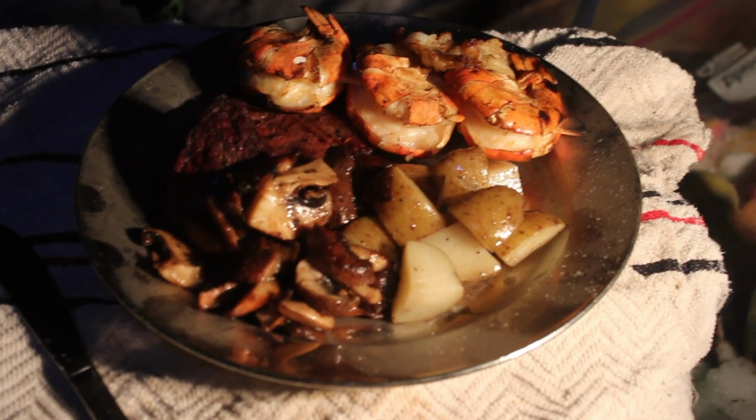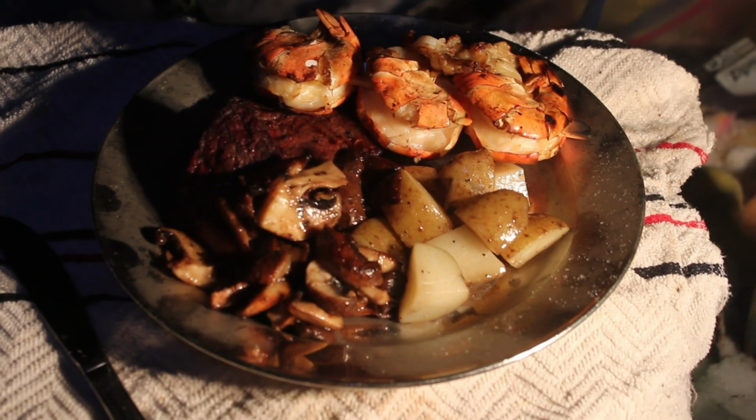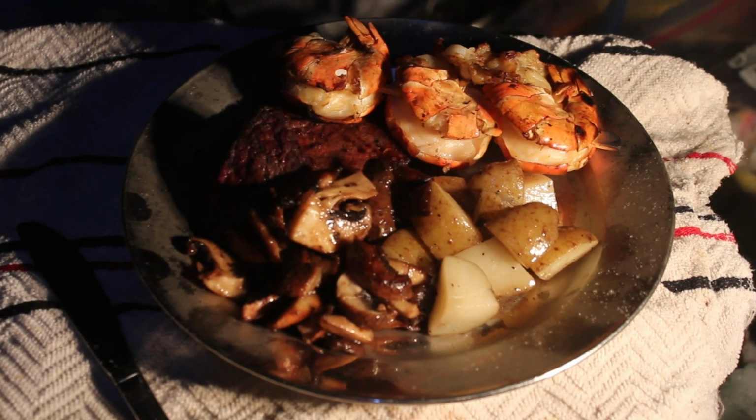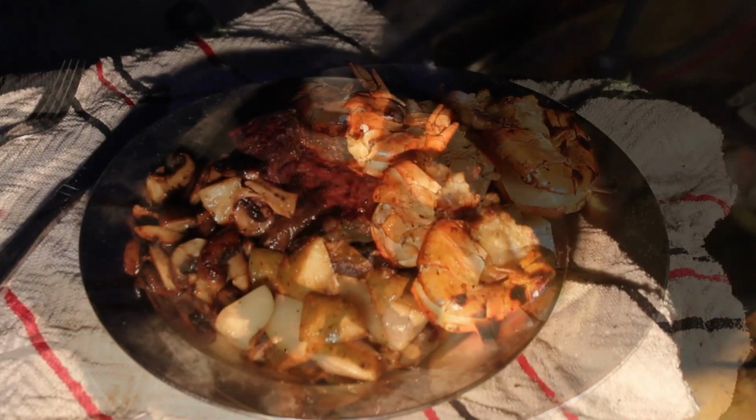So there you have it. Tiger shrimp, grilled sirloin, cremini mushrooms, and buttered potatoes. It's gonna go down good.